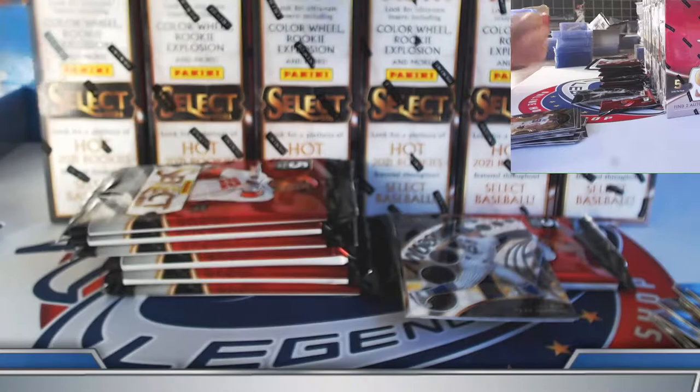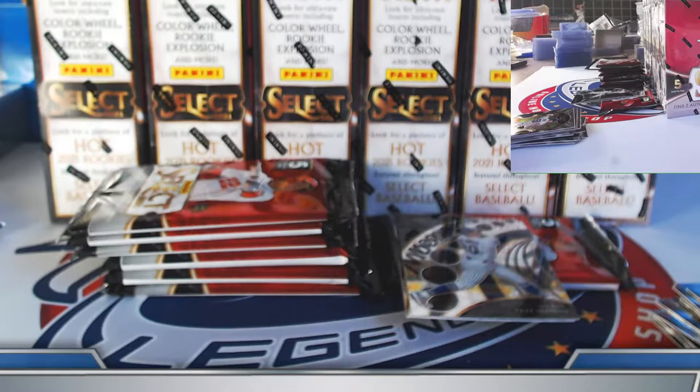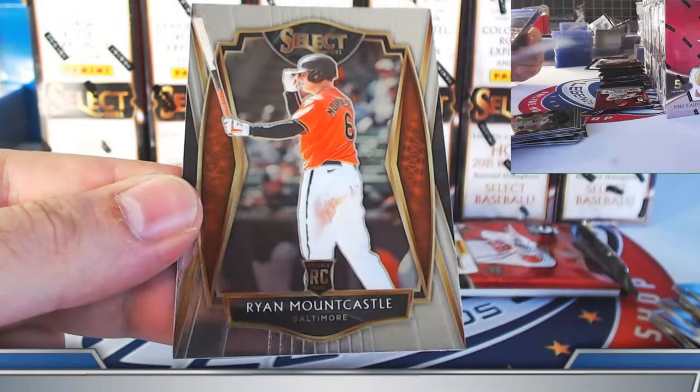Scooby on the rookie jersey swatch, Tarek Skubal. So that's the second relic there. Pete Alonso Moonshots. Mountcastle, base rookie, premier level.